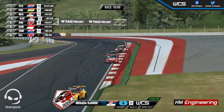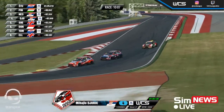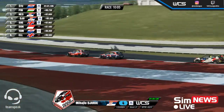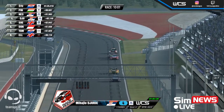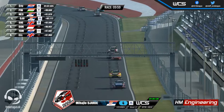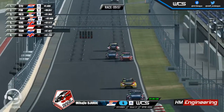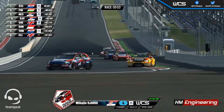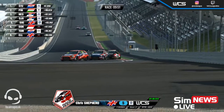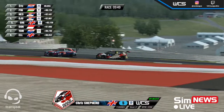Nesic followed by Juric and Shepard. As soon as I loaded in, I saw Juric side by side with Shepard, so I presume this has been one that's been going on for a little while. With Nesic now dropping back towards them, maybe fairly vulnerable at the start of this next lap. Indeed, Juric less than 0.2 of a second behind him as they cross the start-finish line.